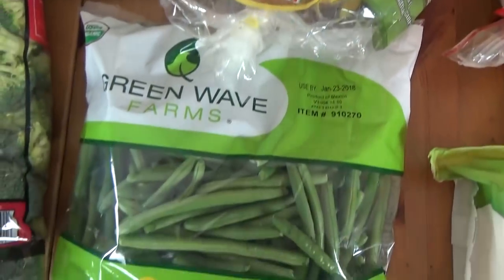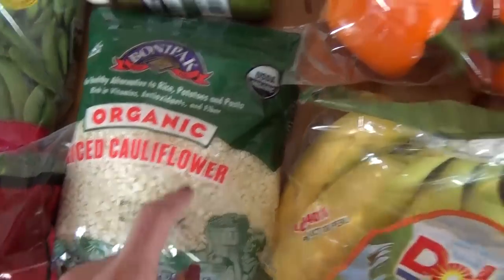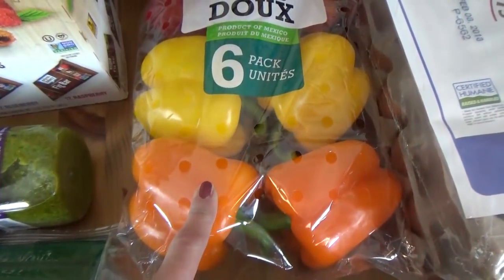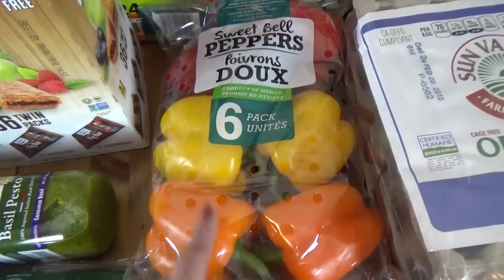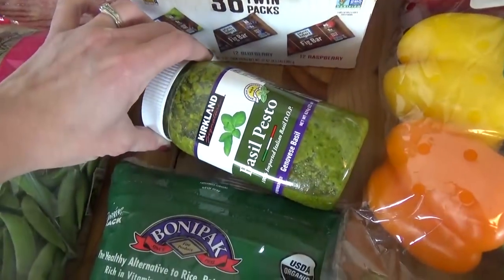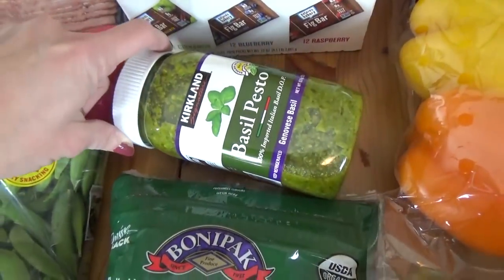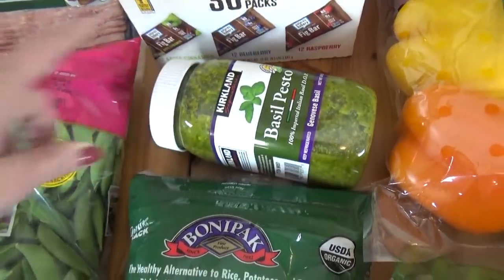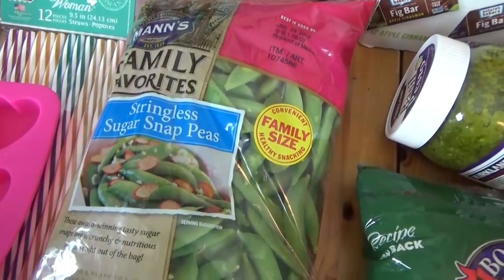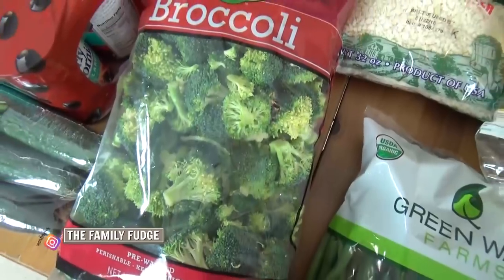I also got a big thing of green beans, some riced cauliflower, and some sweet bell peppers. I have a yummy recipe that I'm hoping to make with these. I also got some pesto. We love this. And this is good on zucchini noodles. If you've ever made zucchini noodles, it's really good. We also got some sugar snap peas, the kids like those, and a big bag of broccoli.